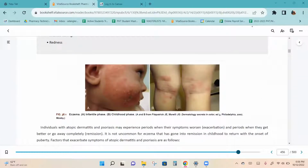Figure 36.1 is a child that has eczema on the face, and that is the infantile phase. And B is a childhood phase.